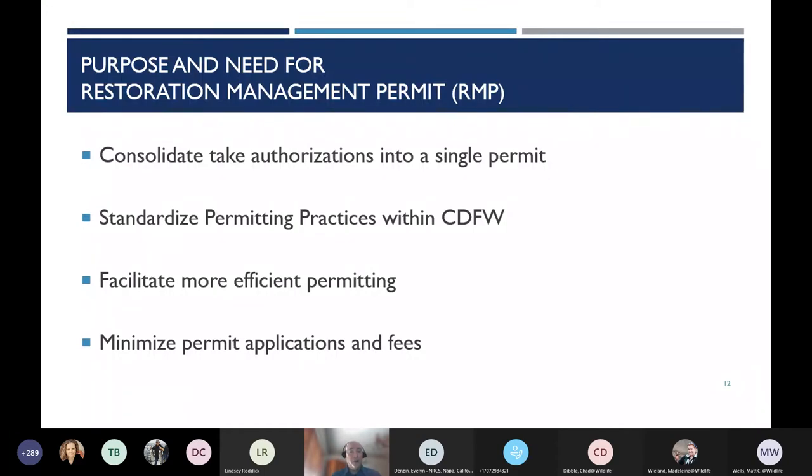Similarly with fees, there are no 2081A permit fees for restoration projects. There are no fully protected fees to get those approvals, but there are fees for scientific collecting permits, and there are fees also for LSA agreements if you need that for your project. And again, if we are able to do a rulemaking eventually, one of the things that we may be looking at is ways to either lower some of those fees for restoration projects or even consider waiving some of them entirely. Next slide, please.